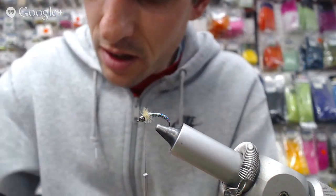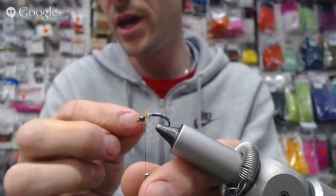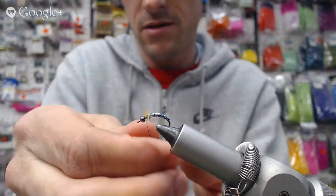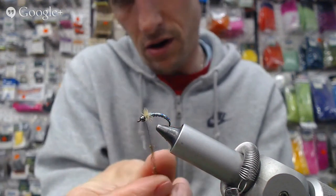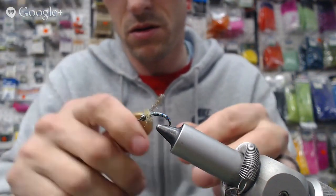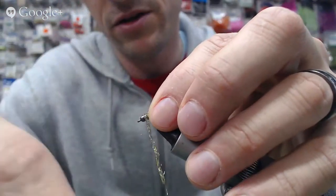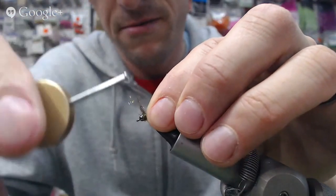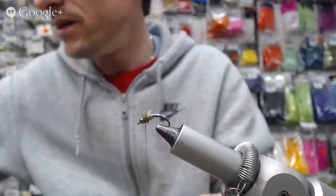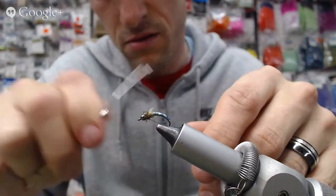And then to finish this fly off, all we're doing is I'm grabbing my dark green ice dubbing. Thank you, Brad. And I'm doing the smallest little amount here. I'm just going to do a little collar between the bead and that ostrich. And you don't need a ton of it either, do you? Nope. So I'm just going to trap that ostrich with my fingers here. I'm just going to pull it down tight a little. All right. And then we're going to whip finish right behind the bead.